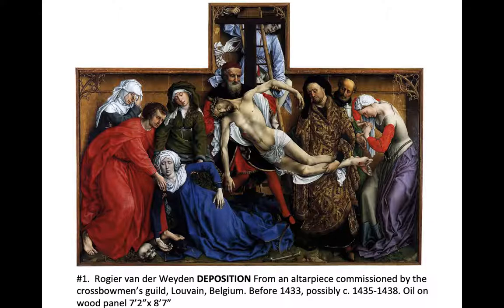The size of this panel means that all of these figures were about life size, and the texture and the detail here is quite amazing, really meticulous. If you were thinking in terms of the essay question for the exam, you might note that this attention to detail is very Northern Renaissance. That crazy attention to detail is one of the things that makes something very obviously Northern Renaissance.